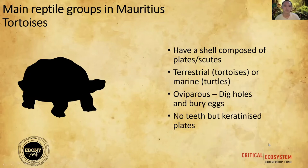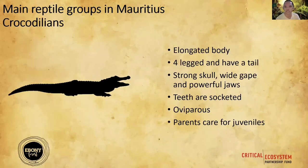The babies hatch inside the mother and then leave the snake. The next group are tortoises. These ones are easy to recognize by their shell, which is composed of blades or scutes. They can be either terrestrial or marine. And they are oviparous and they usually dig holes to bury their eggs and they leave them to chance and favorable conditions. They don't have teeth, but the inside and the sides of their mouth are keratinized, hardened, which enables them to munch on their food.